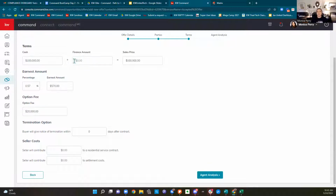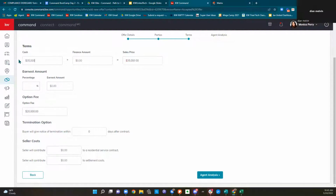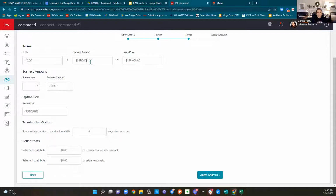Yeah, I'm saying you can put it all on one side. Like I could just say $350 in cash and get the total showing up over here, or I could put $350 in finance and still get the total over there, but you can't type it into the actual box. So I'll go back and visit that, because I think that's where I was typing it. I'll see if I put it in one of the other boxes, if it will populate to the sales price.